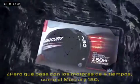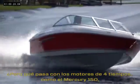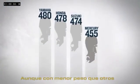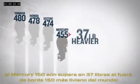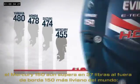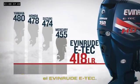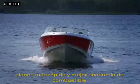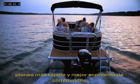But what about four strokes, like the Mercury 150, that claim to deliver torque like a two-stroke? While it might be lighter than other four strokes, the Mercury 150 is still 37 pounds heavier than the world's lightest weight 150 outboard, the Evinrude E-Tech. Lighter means less drag, quicker to plane, and improved fuel economy.